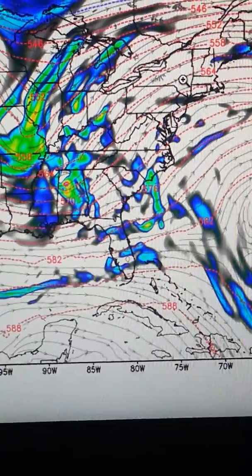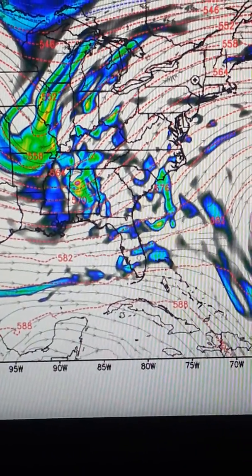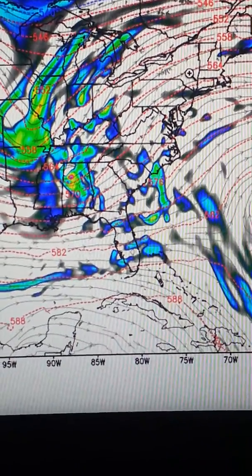Now, I could be wrong. Most of the weather stations, other than me, are trending further north with the snow, but I have it a little bit further south. Just in case.